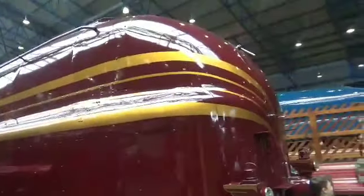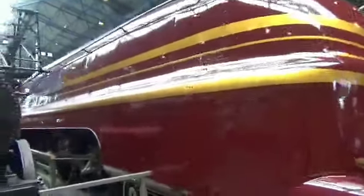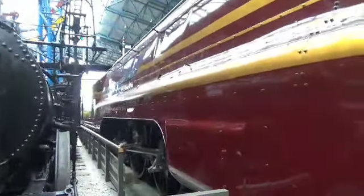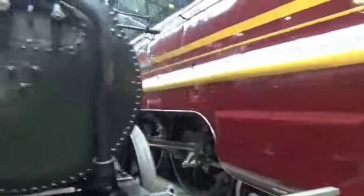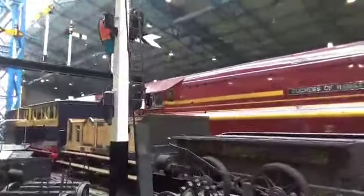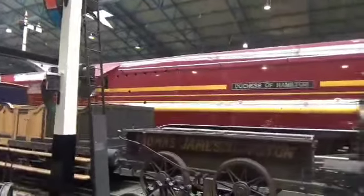So here we have the Duchess of Hamilton. You've got Mallard, which is the LNER streamliner. Duchess of Hamilton was the LMS. So LNER was East Coast, LMS was West Coast. Can't really get a decent shot of it today, actually. It's a bit covered up by everything else. But yeah, there's the Duchess of Hamilton.